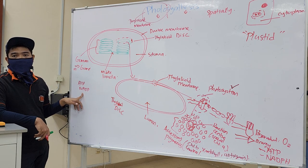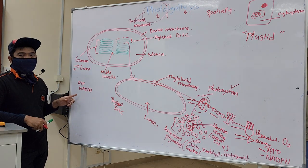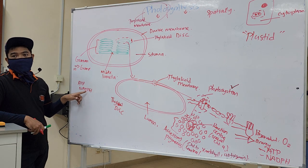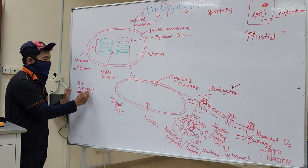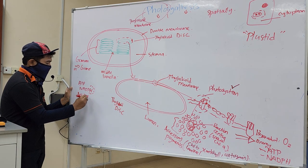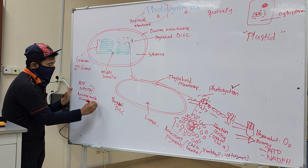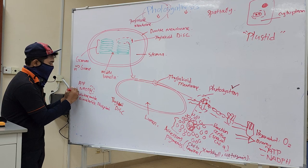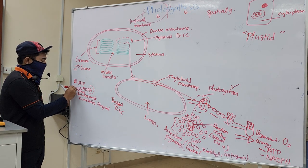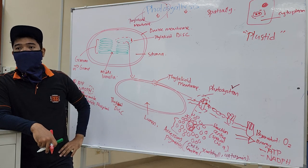And then you have another high energy molecule, which is NADPH. It stands for what? Nicotinamide adenine dinucleotide phosphate. Then there's an H here. So how do you pronounce it? Reduced. Okay. So nicotinamide adenine dinucleotide phosphate reduced. So these are the other two products, okay? Product number two, product number three. Then you are done with your photoreaction.